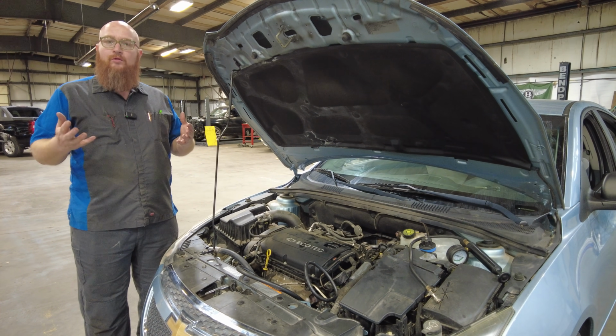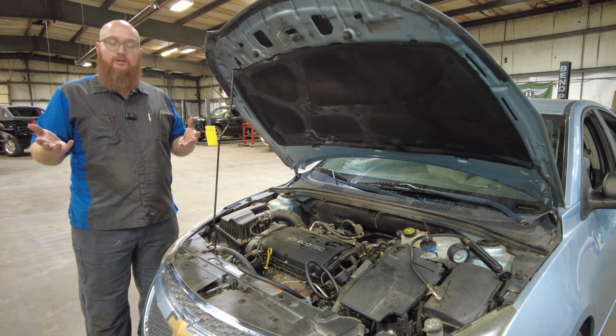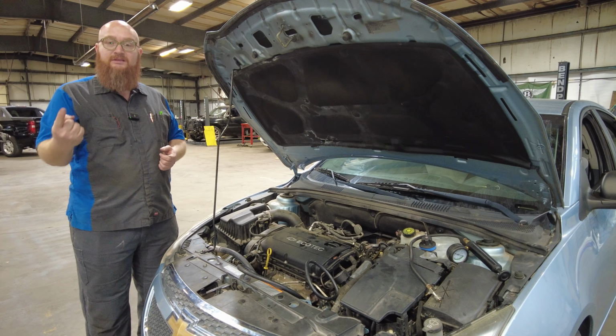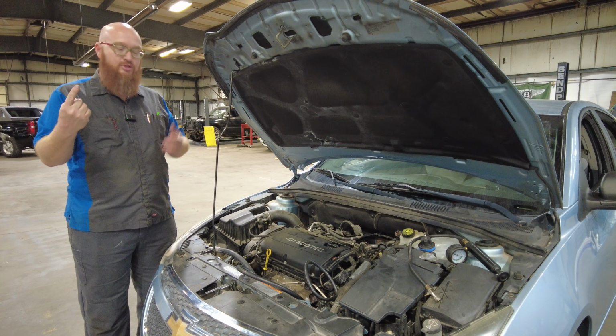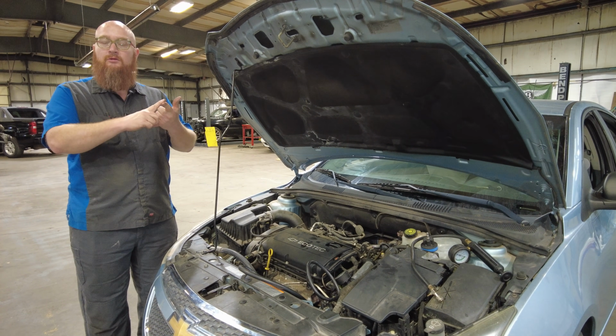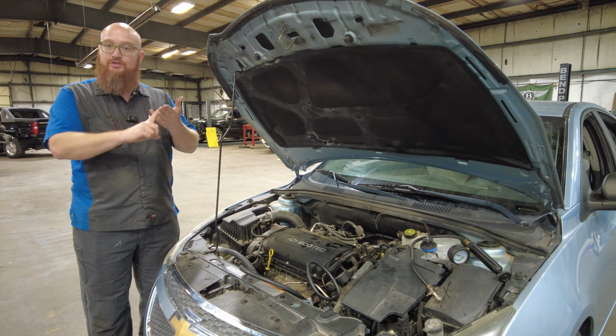So how does oil get into the coolant? There are 3 ways on this engine. It could be a head gasket, not necessarily a combustion leak, but just oil into the coolant. A head gasket seals off oil, antifreeze, and combustion pressure.